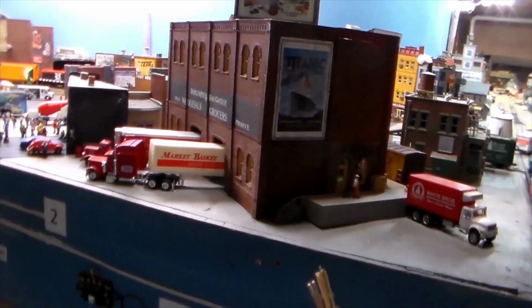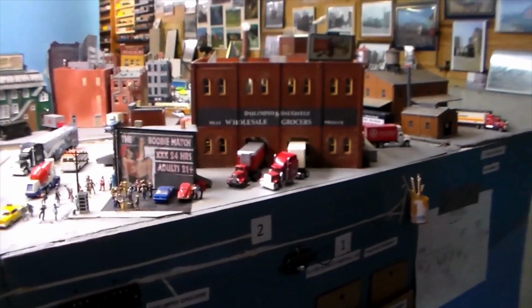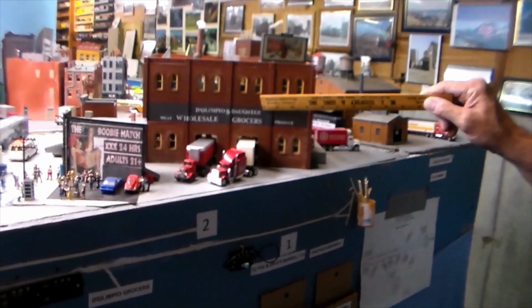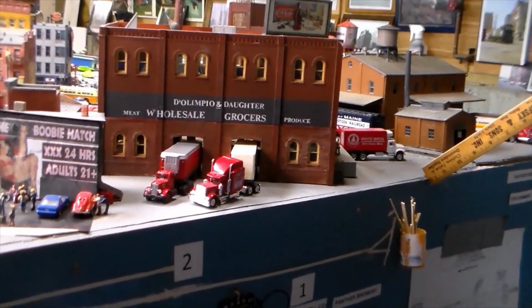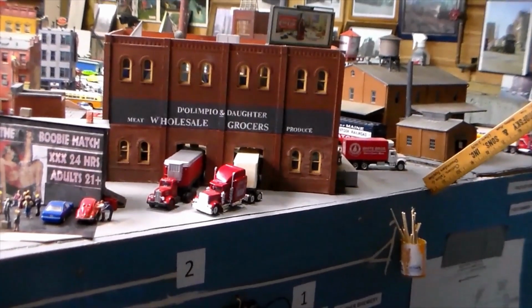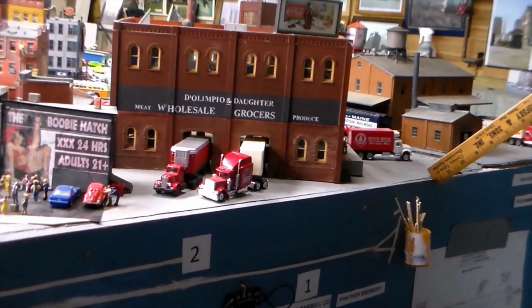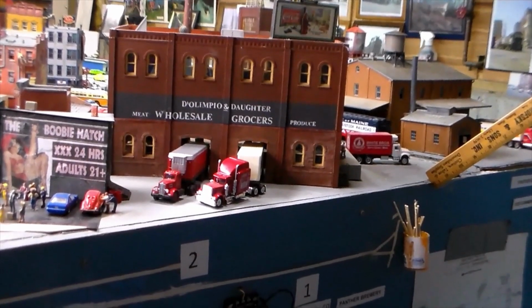So we're approaching the D'Olimpio and Daughter Wholesale Grocers. This actually started as D'Olimpio and Daughter because at the time I had one daughter who was helping me build trains, and then my next daughter came along, and then my son came along, and I never got around to updating the sign. It should say D'Olimpio and Family, but someday we'll put a sign over that and update it. That's a DPM kit.